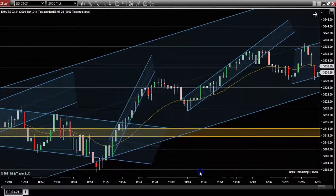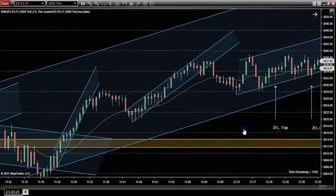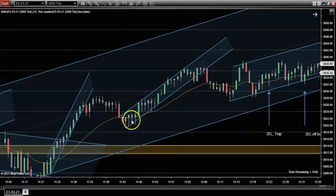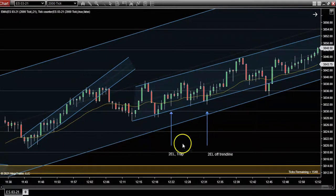Nothing really you can enter in here, unfortunately, because that's a nice move up. We get this congestion. It's looking good. It's looking like a nice upward trend. You get some higher lows here, but nothing really to enter in. This is after 12. But you know, the trend's been so strong up that I marked some stuff. You get a second entry long. This is not off the trend line, but second entry long, it's a trap. And then you get another, you would have had your trend line drawn here by this point. So you get a first entry, second entry long off trend line.